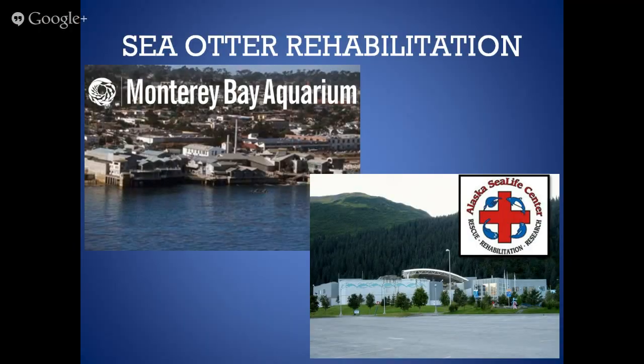Now, the main difference between Monterey Bay Aquarium and Alaska Sea Life Center is Monterey Bay Aquarium has that permanent exhibit of female sea otters. Those are the sea otters that help out in their surrogate program, and those surrogates help raise the pups. Now, the Alaska Sea Life Center doesn't have a permanent collection of female sea otters to do a surrogacy program, so they know when a baby sea otter comes in that they need to find a home for them. And that's why Capers, Jasper, and Rocky came to the Minnesota Zoo.